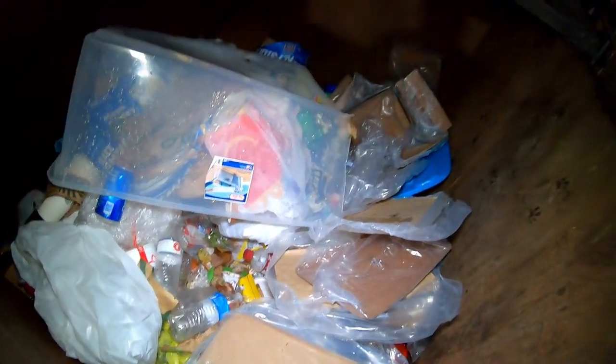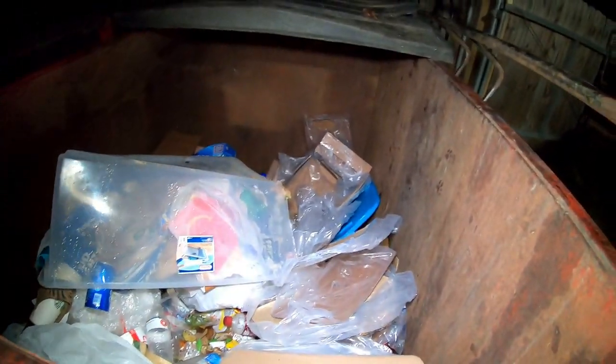Pretty gross though. Yeah. Oh, that one's disgusting. Cracked. I don't even think I'm gonna get the lid because this one's really nasty. We don't usually use the lids for our totes anyway, do we? Nope. Alright, we're done. We got one left. Hopefully it's a good one.